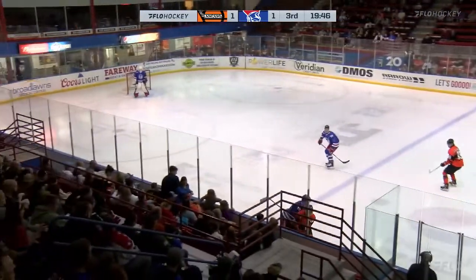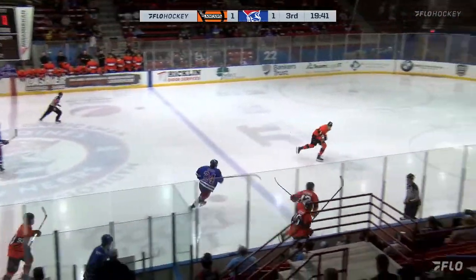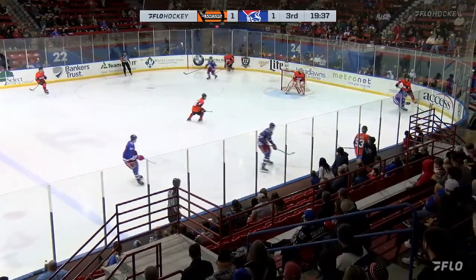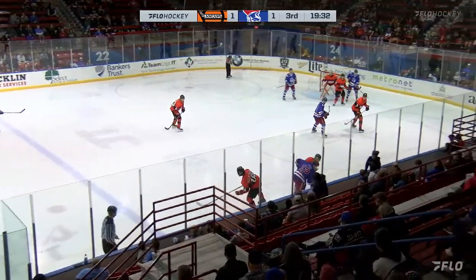Now here comes the Lancers up through the zone. And the Buccaneers have come out hitting. Down into the Lancers' end of the rink. Lancers pick it up in behind their own goaltender, played on the near side. Back out to the point. Dyer with it for the Buccaneers off the half boards.